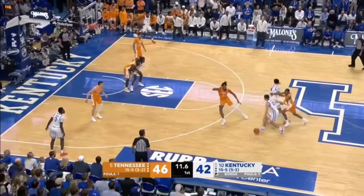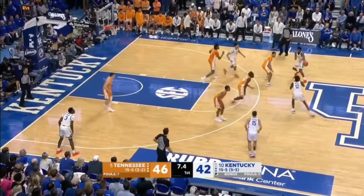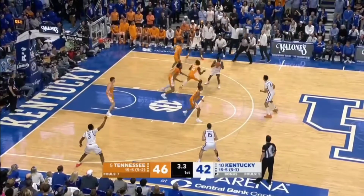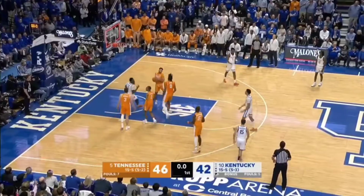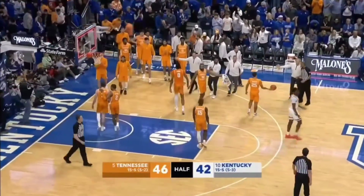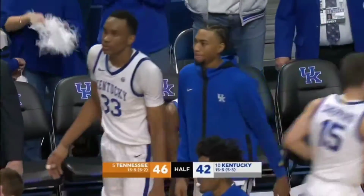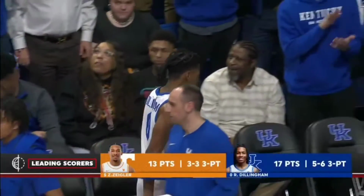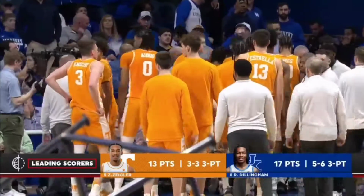Shot clock is off. Shepard now with 8. Here's Edwards. The senior Reeves to Mitchell with 1. Challenge jumper, no good. Empty possession for Kentucky to close the half, but it's only a 4-point lead for Kentucky. A lead at one point that was 14. Zakai Ziegler with 13, perfect from 3. Rob Dillingham has 17. He's made 5 of 6 from deep.